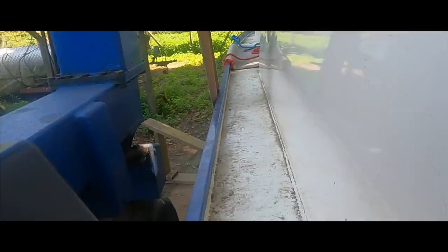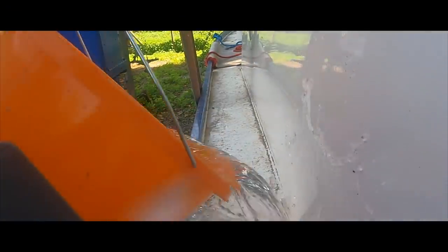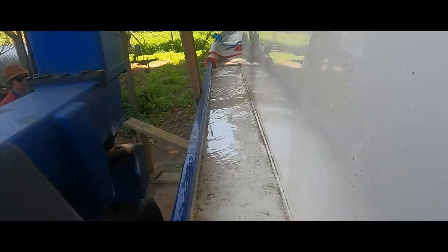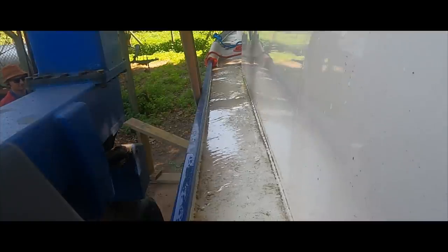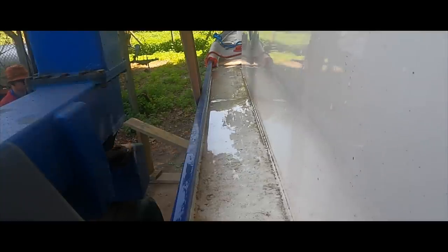Just to make sure the side decks will drain, I tip a bucket of water down. Ooh. See where it's coming out there? Yeah, it's coming down. Oh, I think you're okay. Yeah? Oh, yeah. Brilliant.